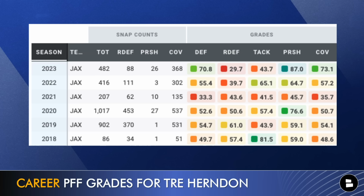You look at his overall PFF grades, and the thing that stands out to me is in 400 snaps last year on defense for the Jacksonville Jaguars, 368 of them coming in coverage, he had a coverage grade of 73.1. That would be the number 1 overall grade of any corner that played last year for the New York Giants. So PFF, kind to him. They recognize that he can at least be somewhat sticky in coverage.